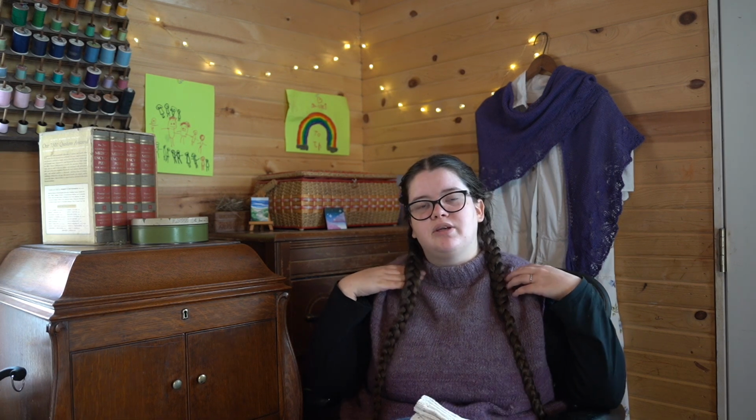So I think I'm going to try to reblock this and stretch it out, make the collar lay a bit more flat, because I think where we attached the collar, it's just a bit too tight, so it's holding it up like a mock neck. It was just too tight to her neck for her to want to wear it. So if I can fix that, she will wear it, but we'll see.